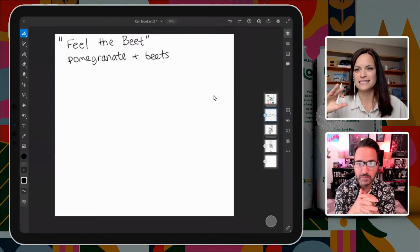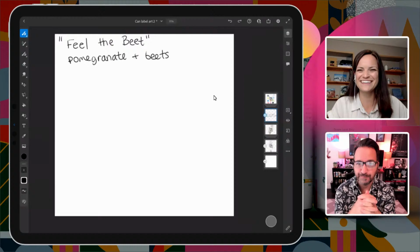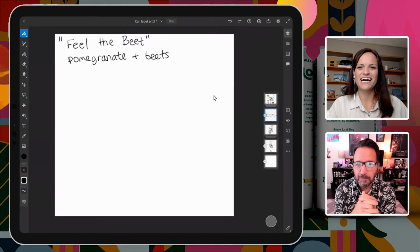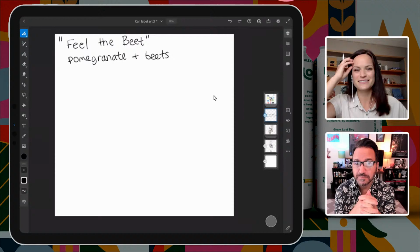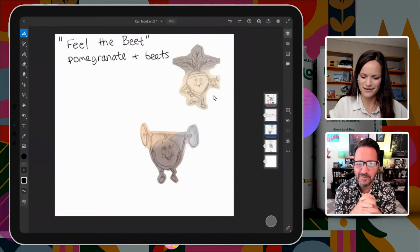This is supposed to be kind of like a New Year's resolution. Like 2021 is over, we're starting 2022. Everyone's hitting the gym again. That's where my mind went, at least, and I'm doing this fun, quirky idea. The first thing that popped in my head was having pomegranates and beets working out and being like a cheesy, funny, 80s workout video. So really just having fun with it.